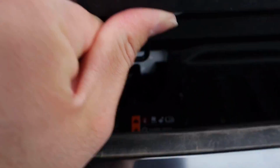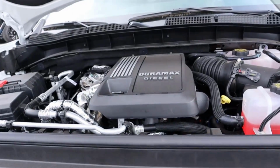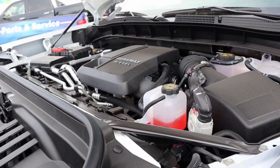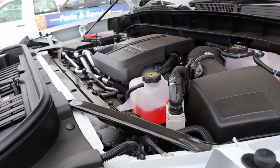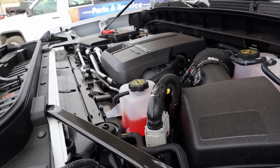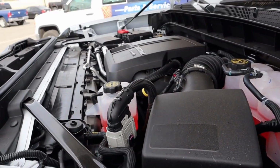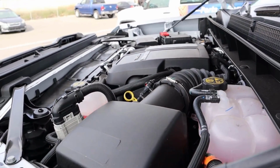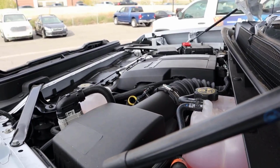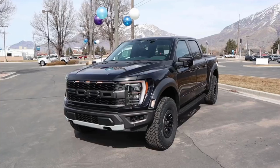And then popping over to the AT4. This one has the Duramax, but the engine that actually competes against the Raptor is the 6.2-liter V8 that you can get with the AT4. That's good for 420 horsepower and 460 pound-feet of torque. And then the 10-speed that's paired to that engine with the GMC is more on the smooth side of things. It's not nearly as quick and aggressive as what you have with the Raptor.